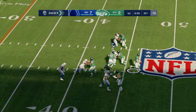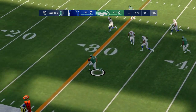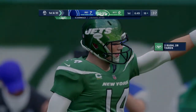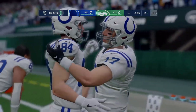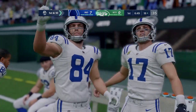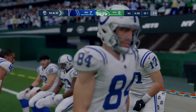On 2nd and 9, Darnold being chased out left. He's going to take off with it. And they'll have it in the red zone before he crosses over out of bounds. Able to find a lot of empty space there, picking up the first down and a 21-yard gain. Partner, he was going through his progressions. Not there, not there. After about the 3rd one, he decided he better pull it down and run for it. And he slides down and avoids the hit for good measure.